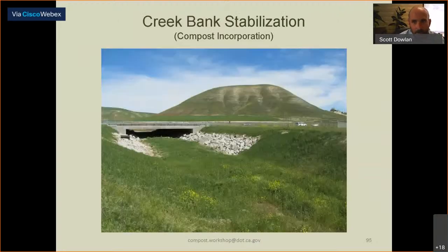On that same project, we had some creek crossings. On those creek crossings, we needed to stabilize the banks and also the bottom of the channel to prevent erosion. And so with this, what we did is, again, we incorporated compost. We wanted to make sure that the compost was incorporated into the native soil so that we didn't get movement of compost material downstream. And then after a few rain events, luckily before any major heavy rainfalls, we were able to establish this dense stand of vegetation, which ultimately provides that bank and channel protection that we were looking for.